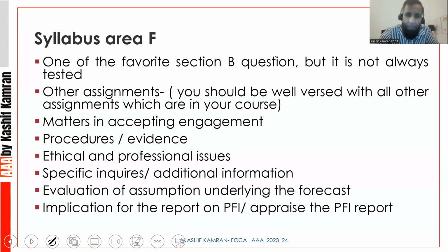Other assignments. You should be well versed with all other assignments which are in your course. I hope you know the list of the other assignments you have in course, like due diligence review, review of prospective financial information, forensic audit, sustainability assurance, performance audit, audit in the public sector, audit of performance information. So there are a list of 5. These are 5 other assignments. Audit of performance information, which is also known as a public sector audit. Then you have the sustainability assurance, which has recently been added in. And then you have due diligence, you have forensic, you have review of prospective financial information.